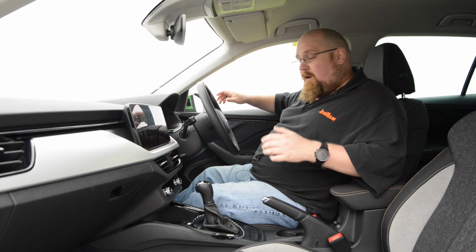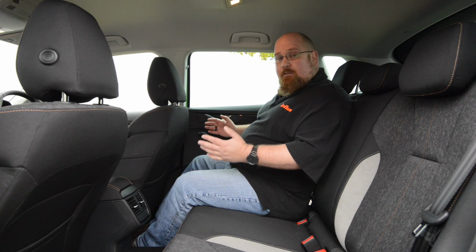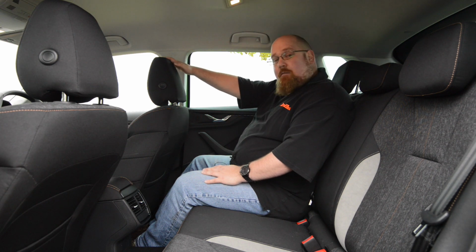Now, that's the front of the Skoda Kamiq. Let's have a sit in the back. Sat in the back of the Skoda Kamiq, it's actually really spacious back here. So that driver's seat is set to my driving position.